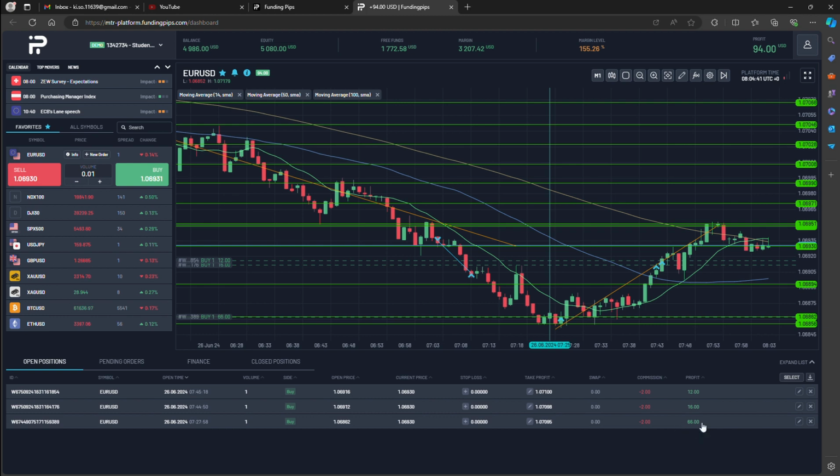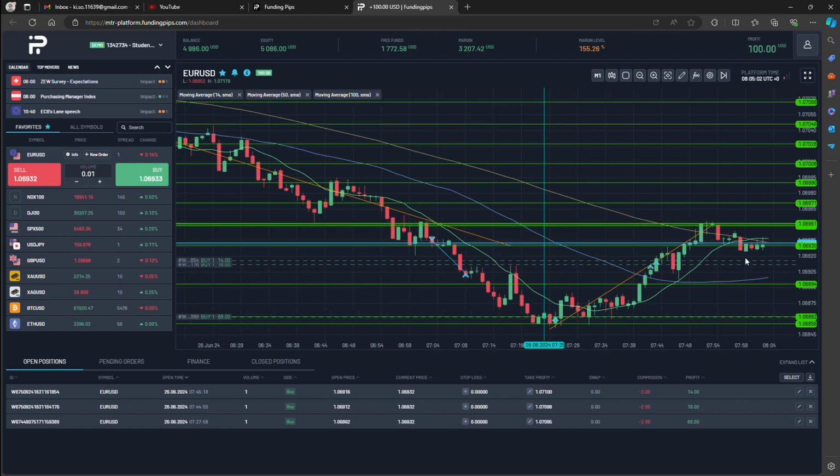Actually, 70, right? That's 70. So now it's just going sideways. So the 14 period has climbed above the current price. The 50 is below, and the 200 is about to be below. Now I'm at 2%, precisely at 2%.